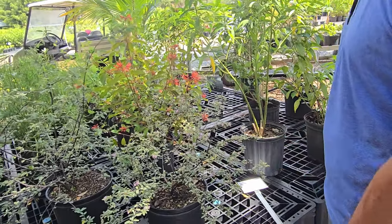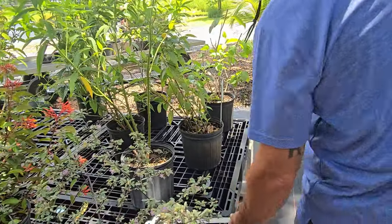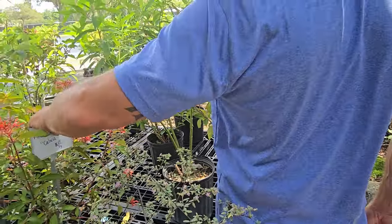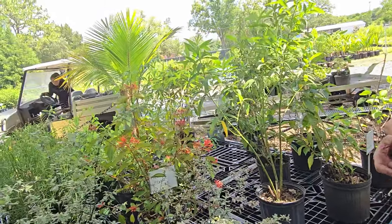Really? Oh, it goes nuts, yeah. This is that native tea bush, and it gets completely covered. It just won't survive up there. No. Boo. I'll be honest with you. Yeah, that's what I like. Probably going to freeze back to the roots. Right, for sure. Happens to me. But it will survive.